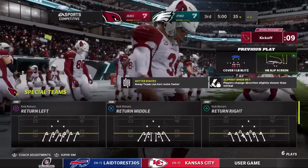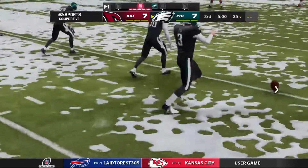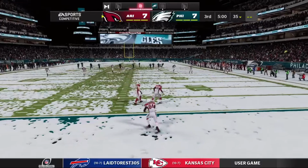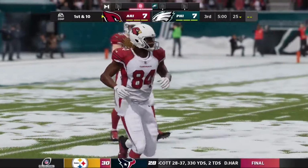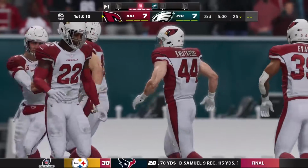Okay, Coach, yeah, adjustments likely going to play a big role in this 3rd quarter in what's been a tight contest so far. A trip to the NFC title game hanging in the balance. Second half action back underway. So here's the Cardinals offense now as they get set to start this 3rd quarter.